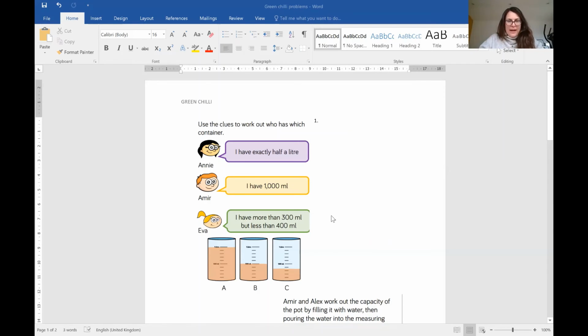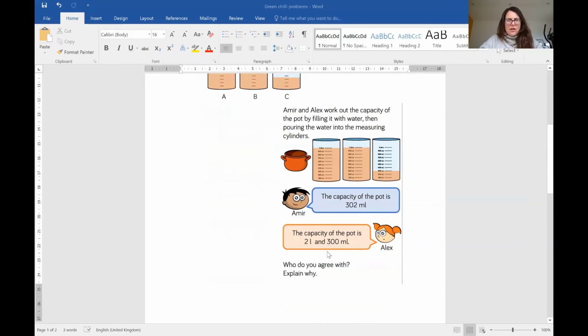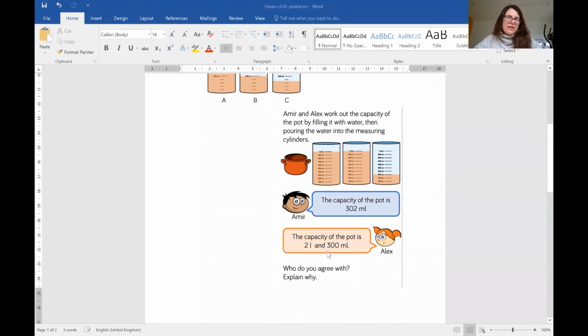Okay. Now, I'm going to just have a look at the next one with you, but I'm not going to do it completely because I honestly think you guys will be good at having a go at this. You just have to make sure you really read the question carefully. Amir and Alex work out the capacity of the pot by filling it with water, then pouring the water into the measuring cylinders. So they don't know how much capacity this pot holds, so they're going to do it by putting it into these measuring cylinders.